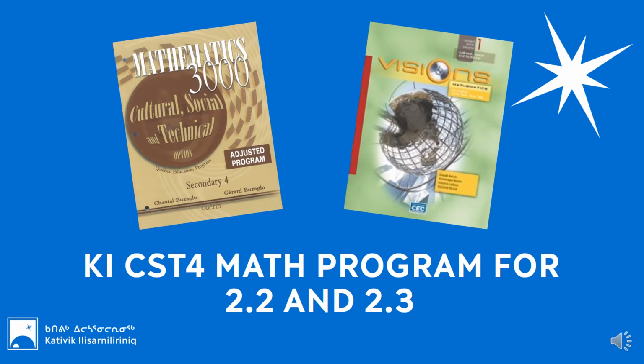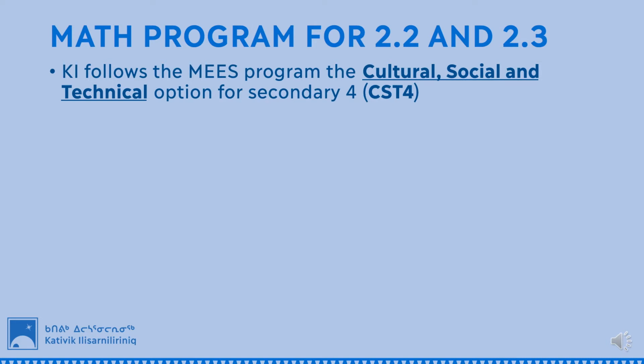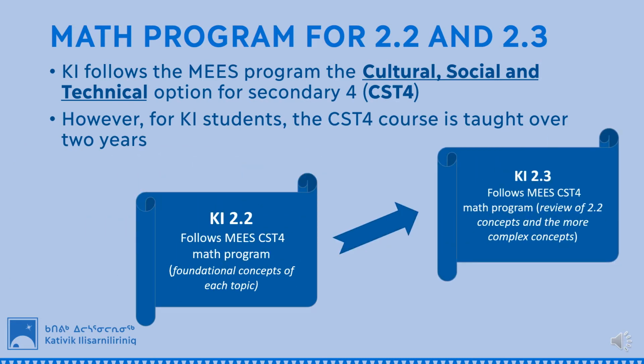Let me tell you about the Kativik Math program for levels 2.2 and 2.3. At Kativik Ilisarniliriniq, we follow the Cultural, Social, and Technical Mathematics program, which is the Ministry Secondary 4 option required for every Quebec student to receive a high school diploma. However, because of the many multi-level second cycle classes in our schools, the content of this CST4 course is taught over 2 years rather than just one.